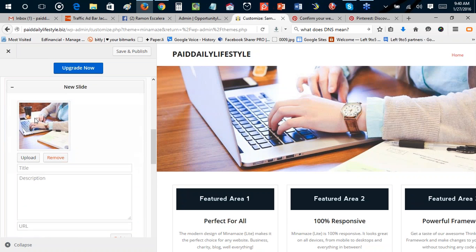So here is the upload, and you can see that it actually appears right there in the slider. If you don't like it, you can remove it. You can put a title for it, and remember, we're always trying to make our items SEO optimized, well, search engine optimized. So we can put a description here with our keywords. Here you can even put a URL if you want to, wherein if the person were to click it, it could go to a sales page, or it could go to a capture page. It depends on what you want to do, and that's the freedom of having WordPress versus a Blogger.